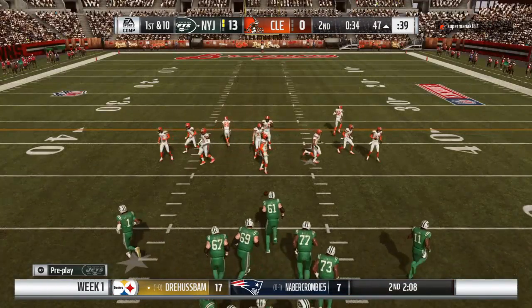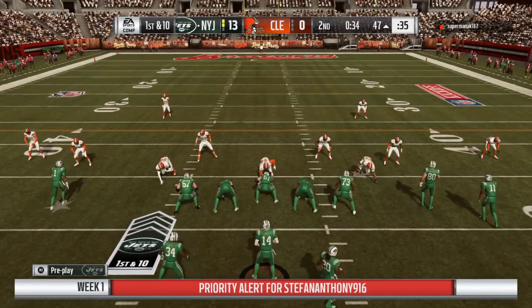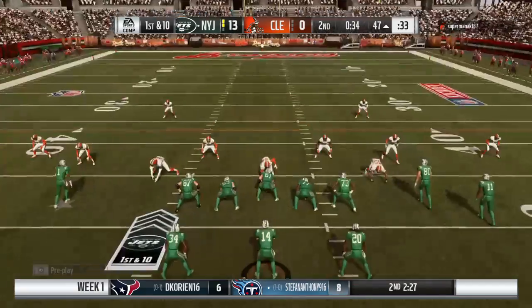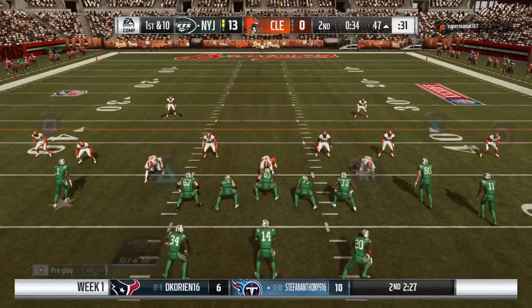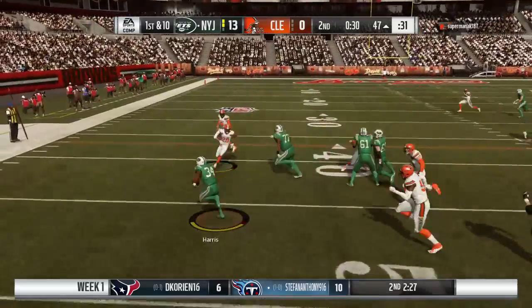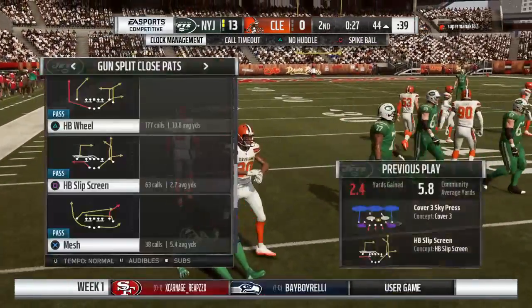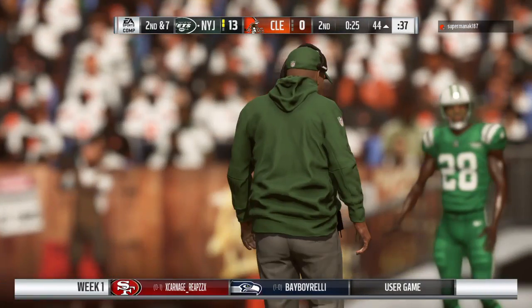So the line of scrimmage moves all the way across the 50 now as they come up 1st and 10. Darnold on 1st down. Now they set up the screen. That's complete. And he'll be taken down at the 44-yard line. Only 3 there on the screen.